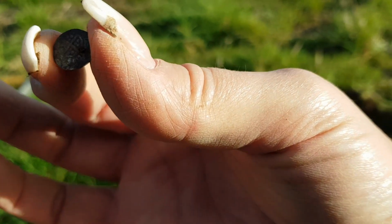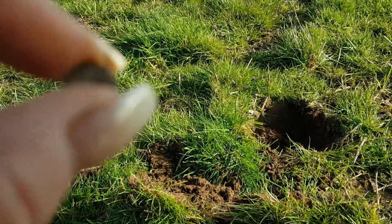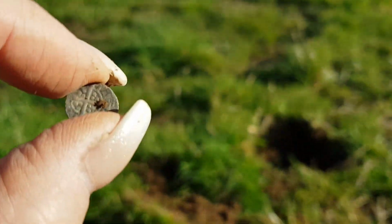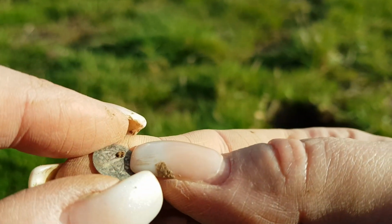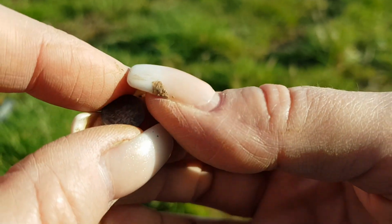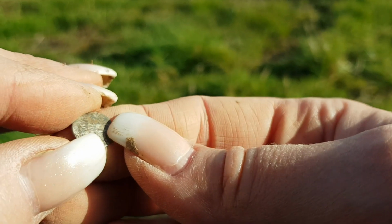Oh, is that in focus? Is that even in shot? It's so tiny. Hold on, I'll try and get it focused. It's a beautiful little hammered. Crikey, look at her. She is the teeniest, weeniest, most beautiful coin I've ever found in my life. Can't see what's on the back.